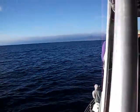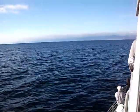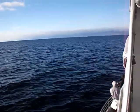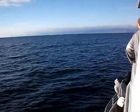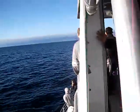It could be a first time migration for this whale too, not sure. I'll just wait and see what happens. Typically these whales again, about 3 to 4 minutes is their longest downtime. I saw him way out there.